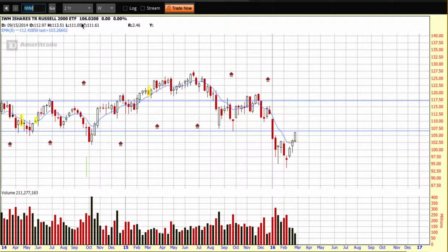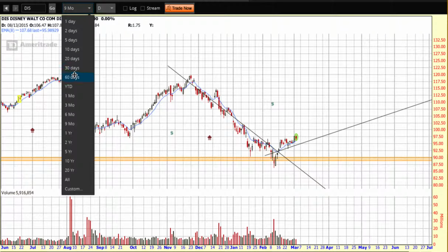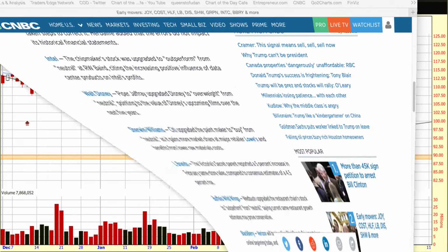So I've got 3 that I wanted to highlight for you this morning. The first one is, there's the Russell, where we are coming into that. That's on the daily. The first one I wanted to show you is Disney. Let's go to the 3-month chart so we can really zero in. It was trading in this wedge, had this breakout. It's holding support here. I've got the candle for today marked in green because it was upgraded. Just going to show you quickly.